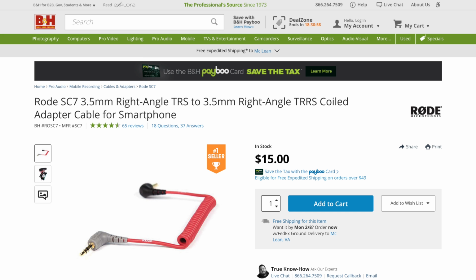Now, you can get a TRRS for the Rode, but again, it's going to be an extra cost. All right, so there we have it. Those are all the specs. Let's go ahead now and head outside and try these microphones out and test them out, see which ones we think are the best, check the range, and then we'll come back inside here and I'll hook each microphone up inside here in the studio so we can see what it sounds like in here.